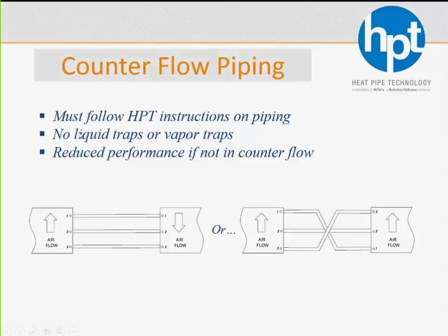One key thing is we must follow the instructions on piping. We have a design guide for HRM-Vs, which shows you how these need to be piped to make sure we have no liquid traps or vapor traps. The other thing is that in this scenario, we've got it running in parallel flow, and it shows you how to pipe it in between so you get a counterflow design, which is the optimal design for this type of system.